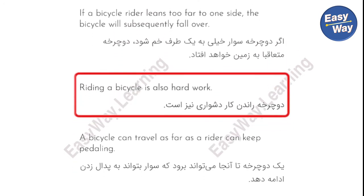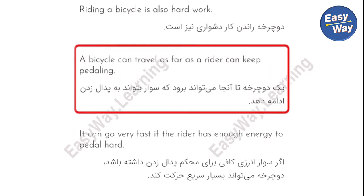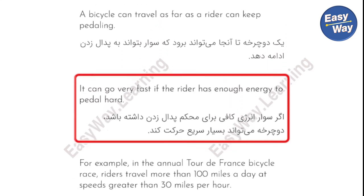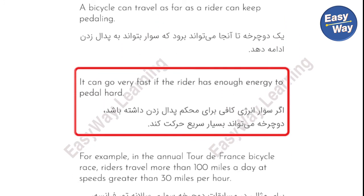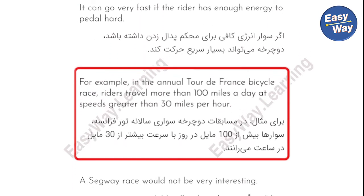Riding a bicycle is also hard work. A bicycle can travel as far as a rider can keep pedaling. It can go very fast if the rider has enough energy to pedal hard. For example, in the annual Tour de France bicycle race, riders travel more than 100 miles a day at speeds greater than 30 miles per hour.